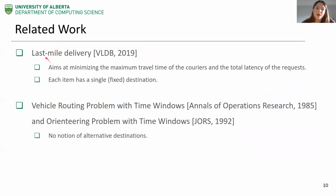And the work most related to ours is this version of the last mile delivery problem that is proposed in this paper from VLDB. And their goal is to minimize the maximum travel time of the couriers and minimize the total latency of the requests at the same time. However, they assume that each item has a single fixed destination. And the classic vehicle routing and orienteering problem with time windows are also related to our work. However, they do not consider any notion of alternative destinations.